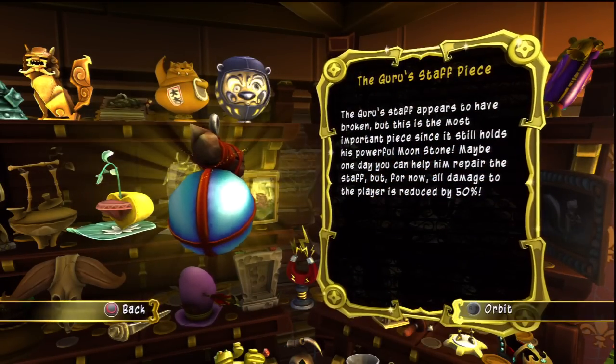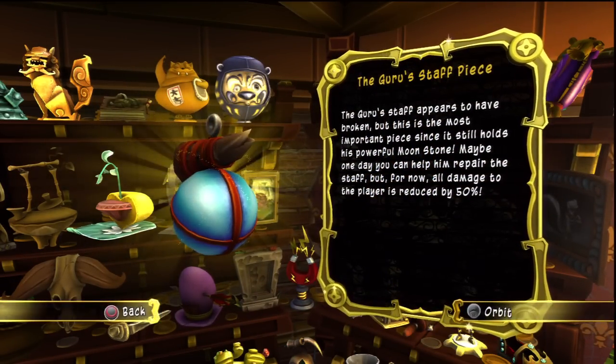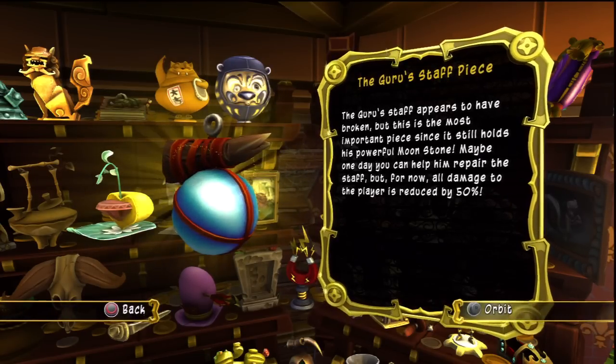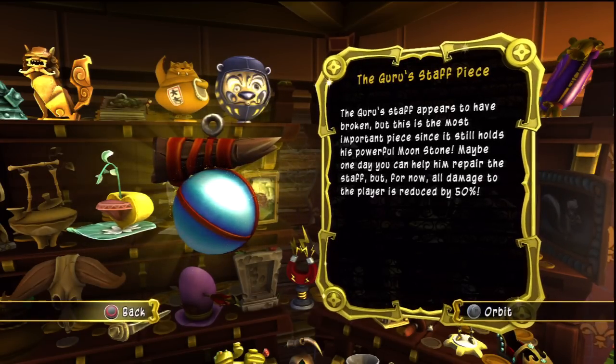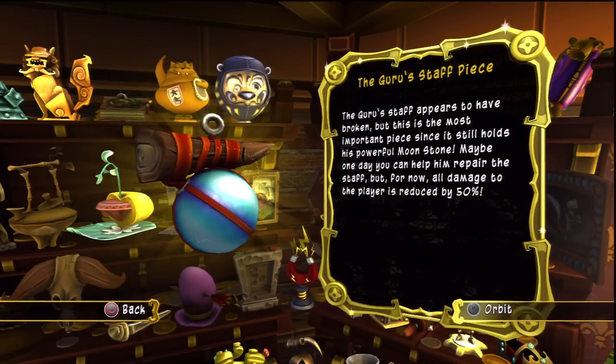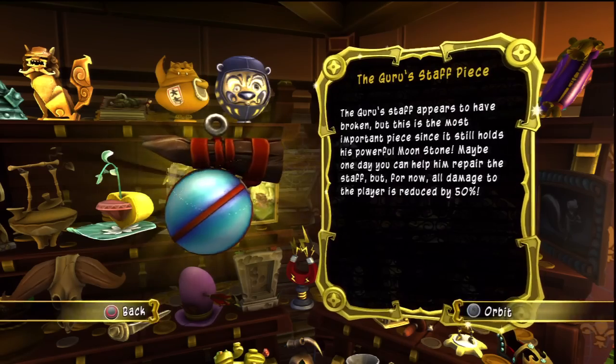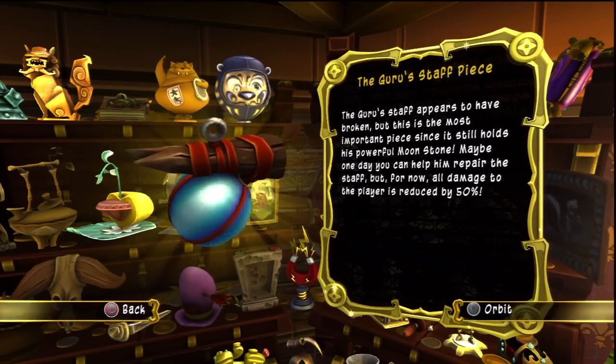Next up, we have the Guru's staff piece. The Guru's staff appears to have been broken, but this is the most important piece since it still holds his powerful moonstone. Maybe one day you can help him repair the staff, but for now, all the damage to the player is reduced by 50%. So this is one of the treasures that we got from collecting the bottles.